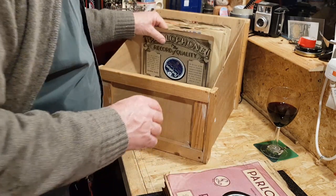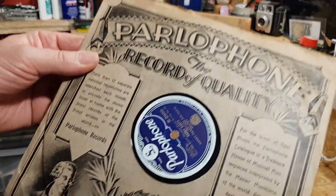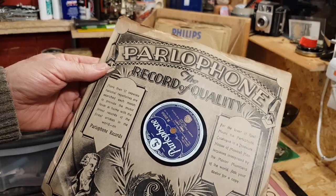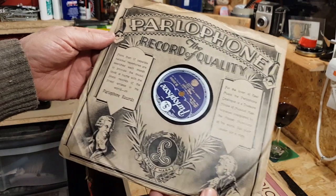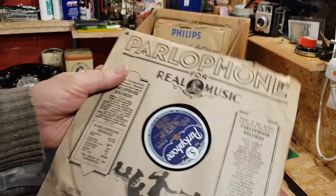Look at this sleeve. That's a lovely sleeve. Is that the right sleeve for this? I don't think it is, is it? That should be a black label, should it not? But that's a nice sleeve, isn't it? Look at that. It's a nice sleeve.